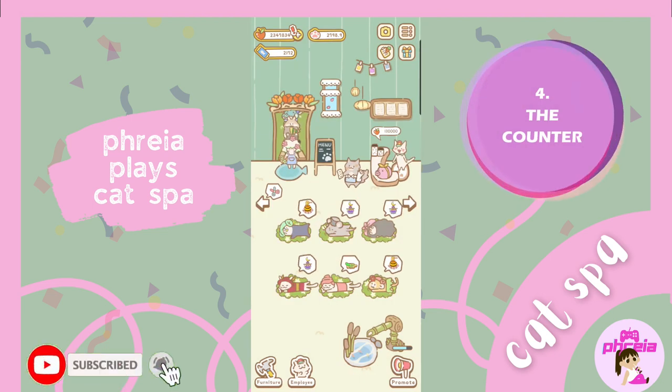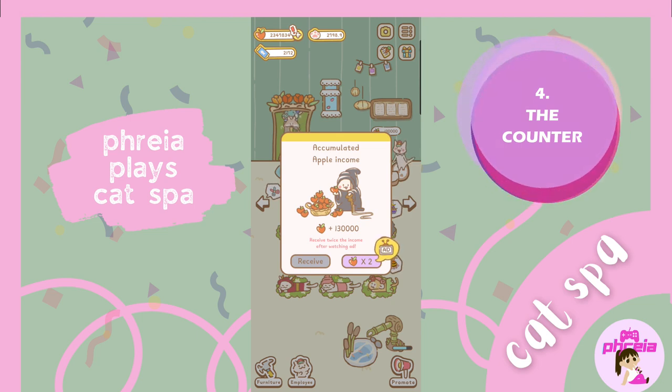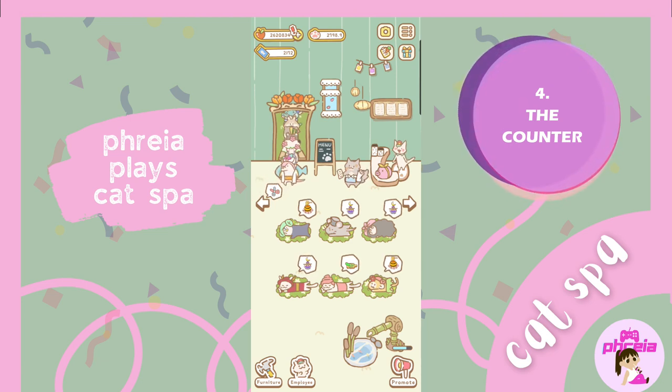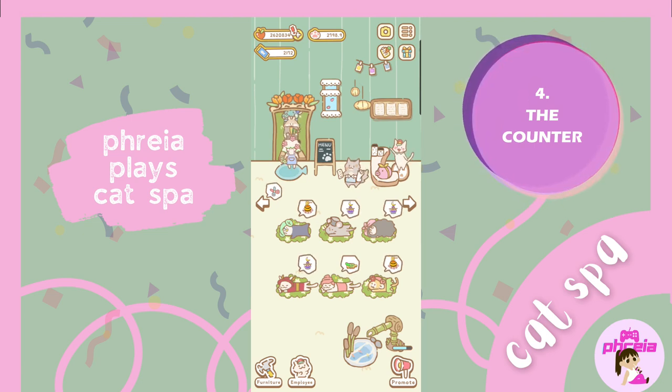Number 4, aside from the daily tasks and the services itself, one of the best ways to gain apples is your counter. As you can see, my counter can hold 130,000 apples, and if I double it, I get 260,000 apples. Based on my observations, this counter gets full after 6 hours without playing the game. So imagine, you log in 3 times a day, you can have 780,000 apples by just doing nothing. Like literally nothing. So make sure to upgrade your kiosk so it can hold a lot of apples.